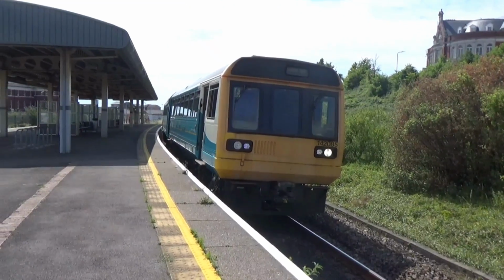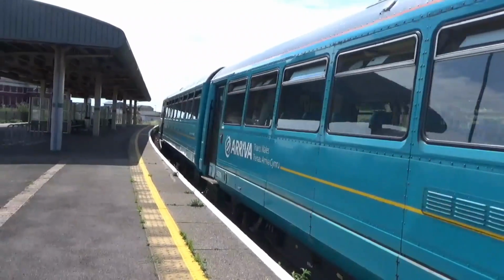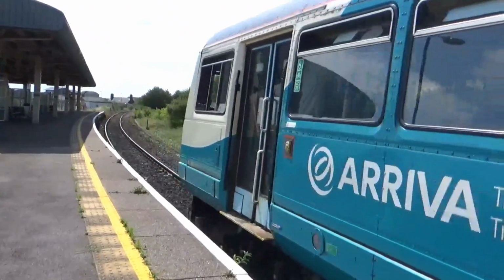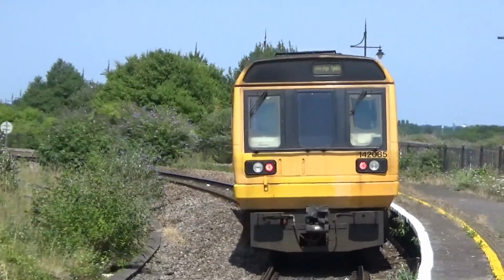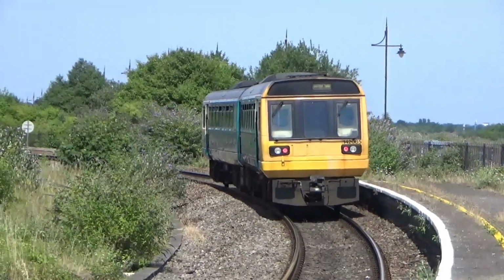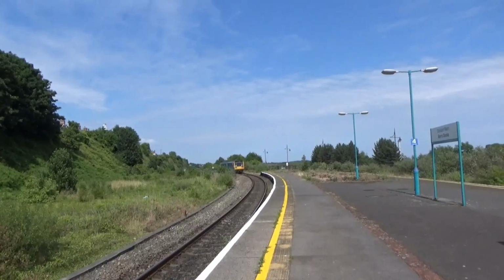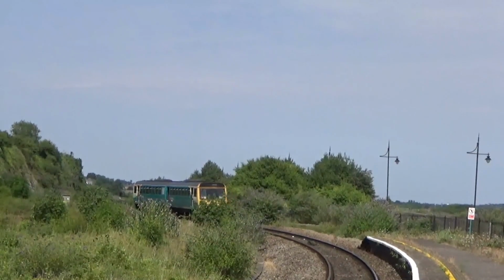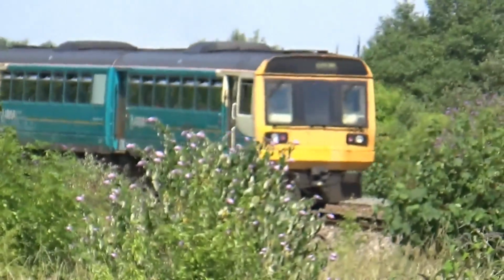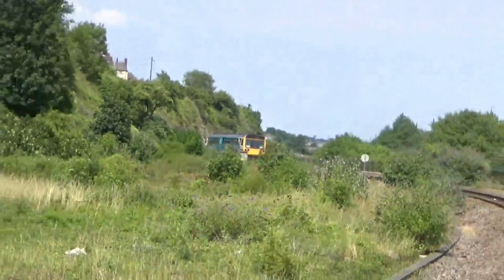That's the worst one I've heard yet. It's even squeaking when it's leaving. Departing there, flanging away horribly, is the 1504 Arriva Trains Wales service from Barry Island to Merthyr Tydfil. I've never seen something so speedy. I think he's having a problem, to be honest. Look at him go. There, he's got going now. Deary me.